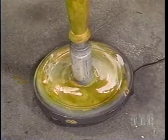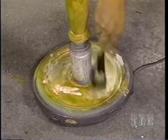Jay Silverheels, marbleizing. Tonto, you go to town and marbleize.